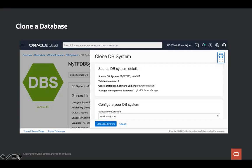The clone database is an exact copy of the source database. The source operating system and environment are copied as well for convenience. At any time, users can find out the details of the source database from the clone database as well.